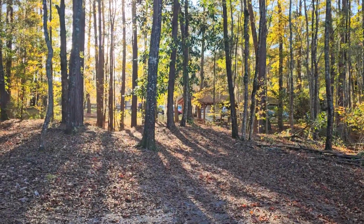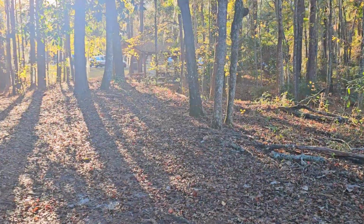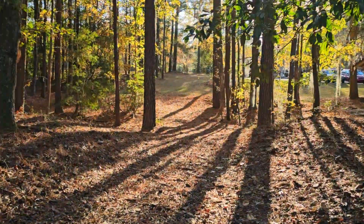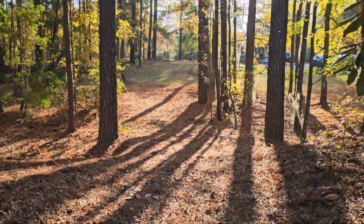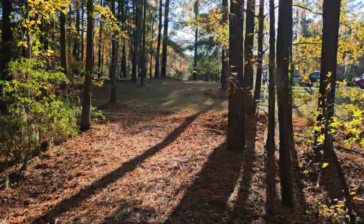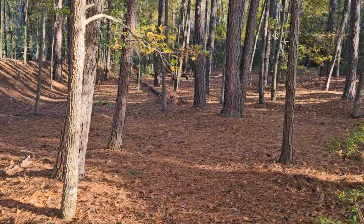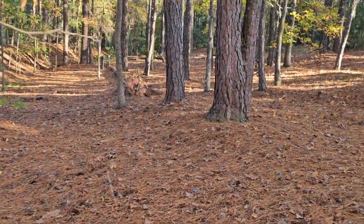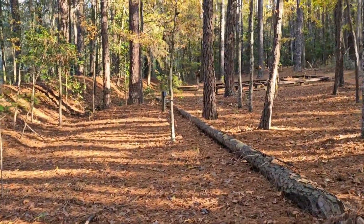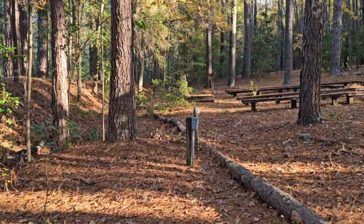So we're heading into the sunlight. And then heading out, I guess. And this looks like the end of the trail. That over there looks like a tent site or something. Let's take a look and see if it is. There's electric here. I don't see water.